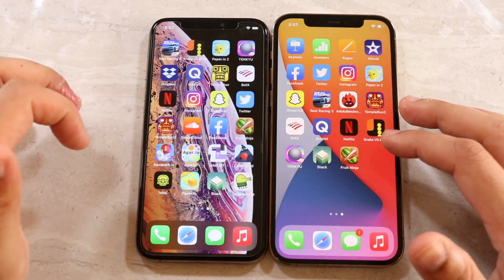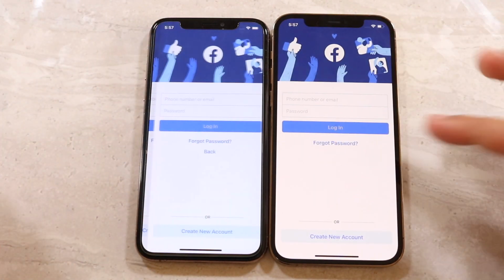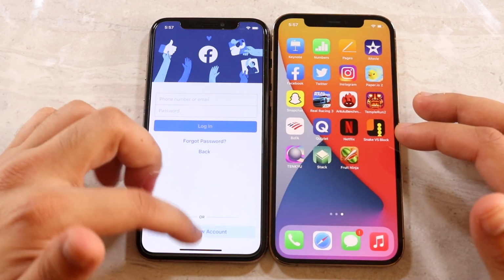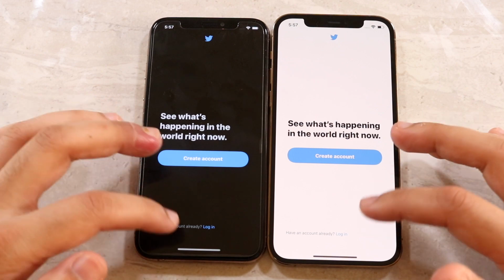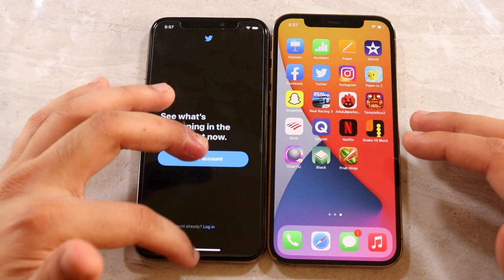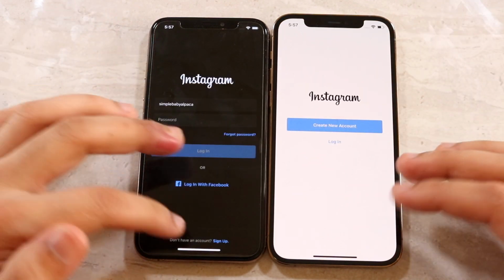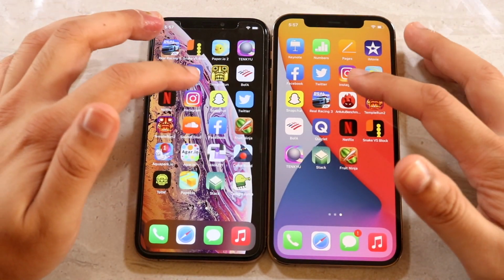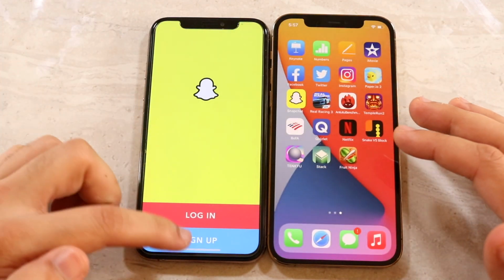Now, as always, I have a bunch of these third-party apps that we can go and get into. Let's do Facebook, 3, 2, 1. 12 Pro is definitely the faster one there. Let's do Twitter, 3, 2, 1. And actually, I don't know which one was faster there. I kind of looked away for a second. My bad. Let's do Instagram, 3, 2, 1. I think the 12 Pro was faster there again. Let's do Snapchat, 3, 2, 1. And the 12 Pro is definitely faster there for sure.